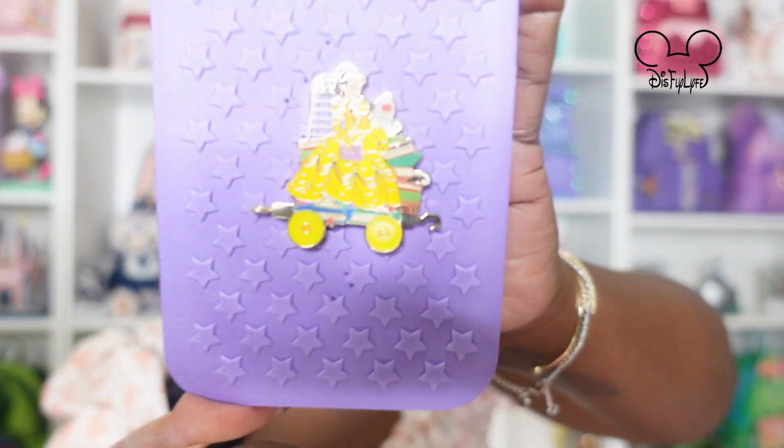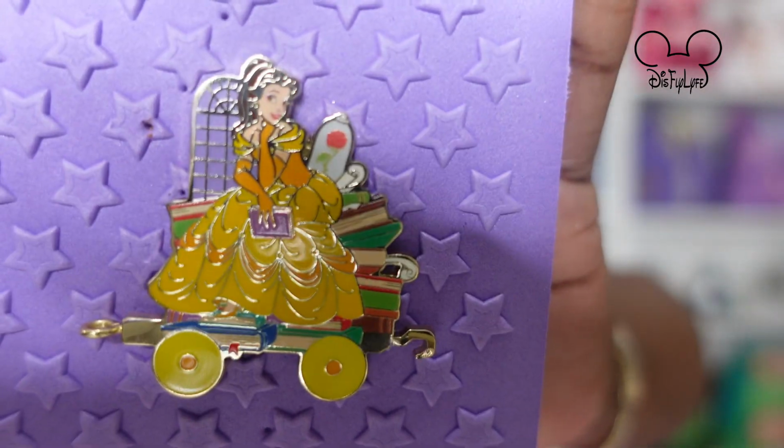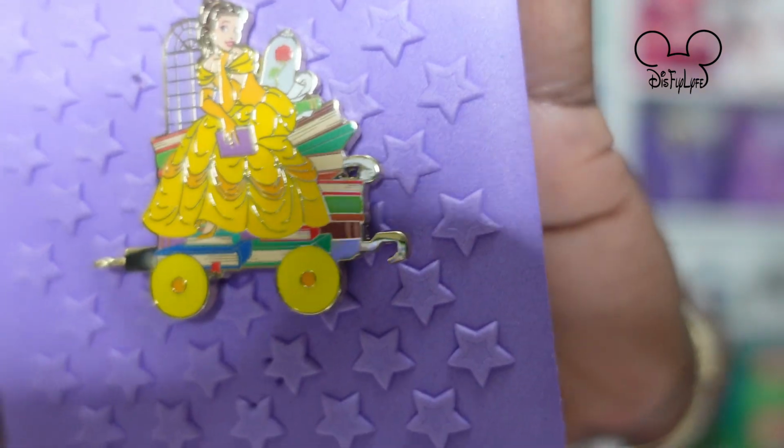Oh, this one is cute, y'all. So she's sitting on a pile of books in the window. So I guess she's sitting in the library in the window, you guys. And it has the enchanted rose and the wheels on her car are yellow. So really nice. I love their faces, you guys, and the poses that they have them in. These are gorgeous.